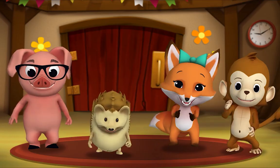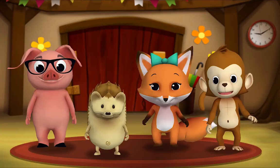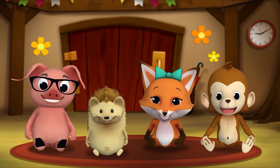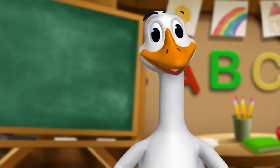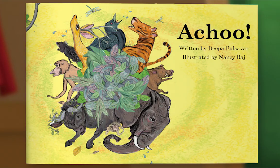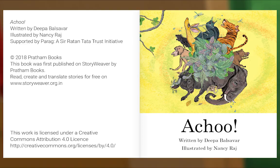It's story time! Yay! Gather round, everyone! What book are we reading? We're reading this one. It's called Achoo! How loud is an elephant sneeze? Let's read and find out. Let's begin. Achoo! Written by Deepa Balsavar, illustrated by Nancy Raj.